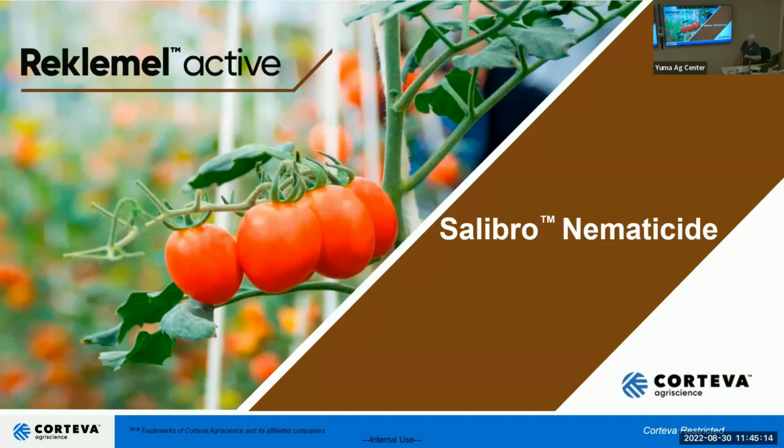Now I'm going to talk about Reklemel Active, which is our new nematicide that we're going to be launching. We anticipate registration the fourth quarter of this year, so fourth quarter of 2022. This is the most exciting molecule that I've gotten to work with since 2013, and I think it's going to be an amazing product. It's called Celebro, but you'll also hear the term Reklemel Active used to describe it.